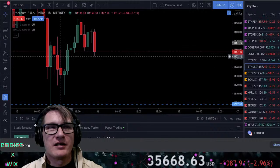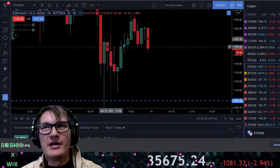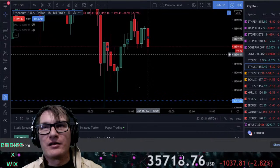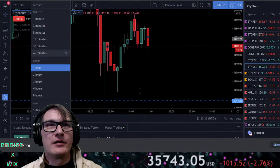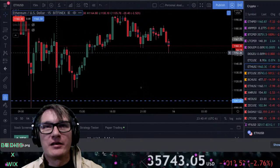See these wicks here? These wicks are way outside of the body, so you have a lot of up and down movement over here. So you don't have anything solid for this to look to, but maybe we do if we look in a little bit closer, right? Let's get down to the 15-minute. Let's see if we can find out something a little bit better.